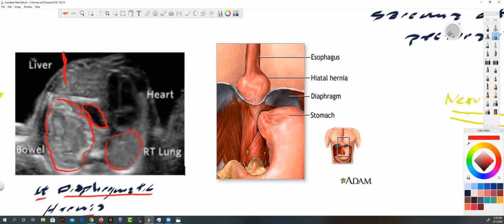One thing we could also see in ultrasound, when we go back and we think about one of our first images, is, let's see, let's make this so I could actually draw a straight line.